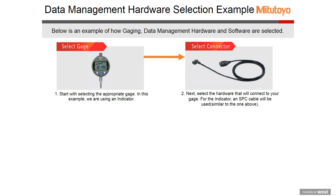Now we're going to select the hardware that will connect to your gauge. For the indicator, an SPC cable will be used. We just need to make sure that we select the right shaped connector for this indicator.